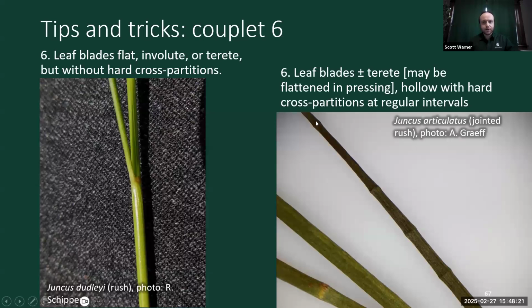But normally the best way to determine if there are hard cross partitions, and it actually mentions this right in the key, is to get it against a flat, hard surface, like a field notebook, and run your thumbnail along all the way up the leaf. And if you feel resistance, if you feel little bumps at regular intervals all the way up the leaf, those are the hard cross partitions.